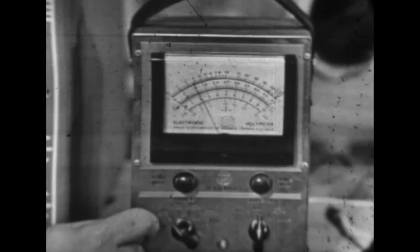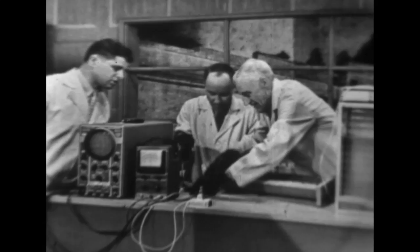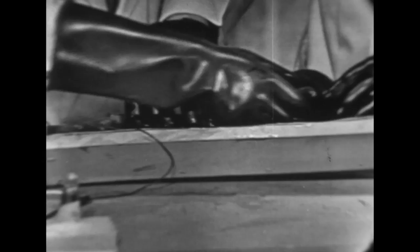Uh-oh. Take it easy there. Don't lose that, though. One electric eel. These things are pretty hard to hold on to. They can stay out of water for quite a while. I think probably what we'd better do is put him back in the container now. I think we've probably taken all the electricity from him we can for the moment.